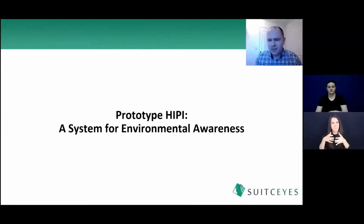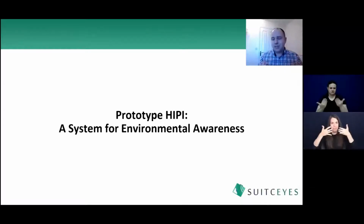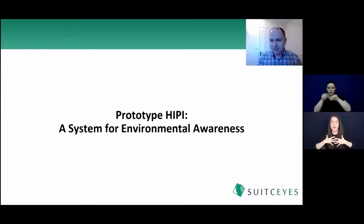So this is what we mean when we use the phrase HIPPI, haptic intelligent personalized interface. But to try and demonstrate the work that we've been doing, I wanted to talk about a particular prototype, one of the HIPPIs that we have developed, which is a system intended for environmental awareness. That is a way of gathering information from the environment and informing the user about things that they're interested in in the environment.